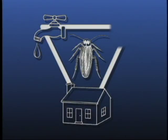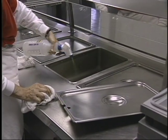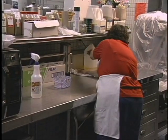By denying roaches access to any of these 3 things, our control efforts become more effective. For example, if we take away their food supply, roaches are more likely to feed at the bait stations we put out. Kitchen staff played a big part in the success of our program by working even harder at sanitation.